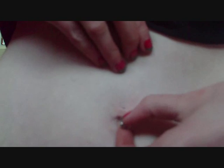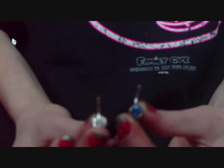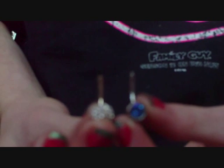So I'll just put in my bar again. You can see the difference. You're able to see how much smaller. It just looks tiny. Top down, you can see black background. Well, you can't really tell, but it is a lot smaller.